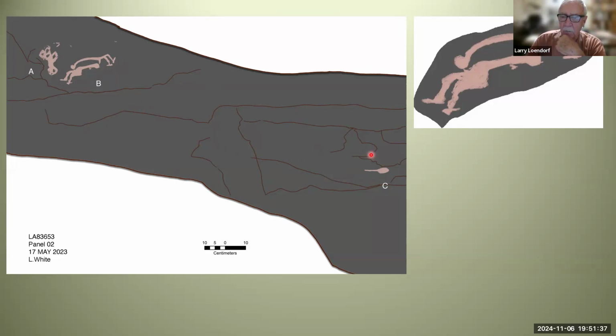But most of us think that because it's got rounded buttocks, that it's a woman on the bottom and a male on the top in this position. I will say that there are sexual scenes in rock art, but this one is quite unusual. You do not find a scene like this in rock art very often.